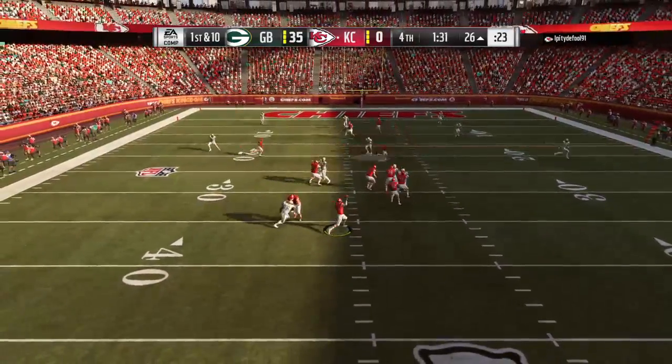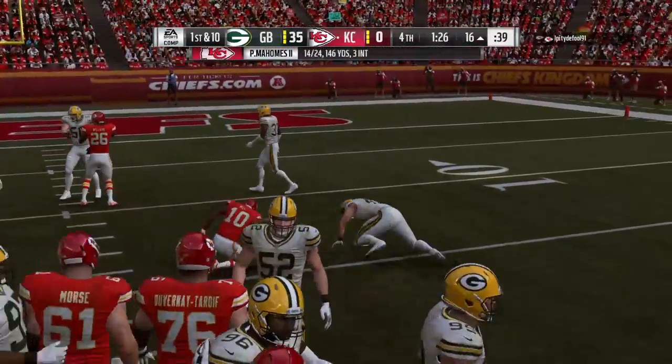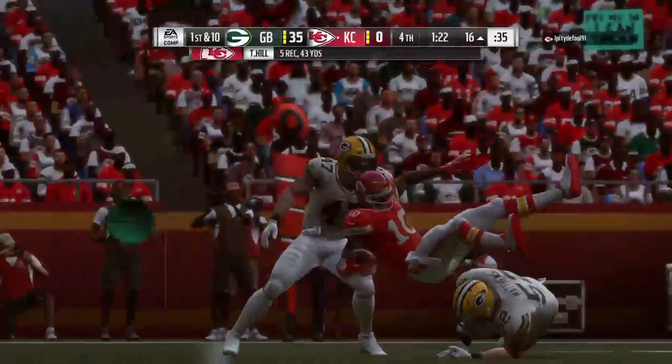Mahomes now on 1st down. And he'll run it over the middle. And is brought down. The Chiefs have got the passing game rolling a bit, and another first down.